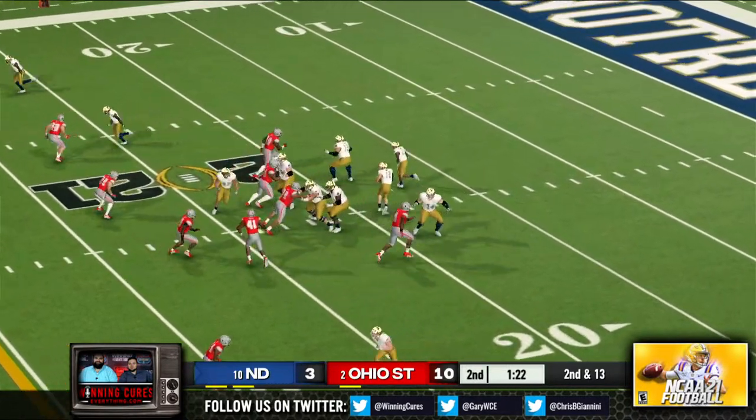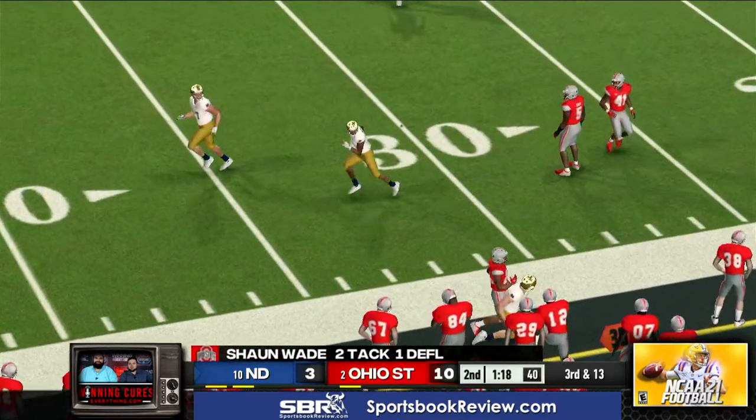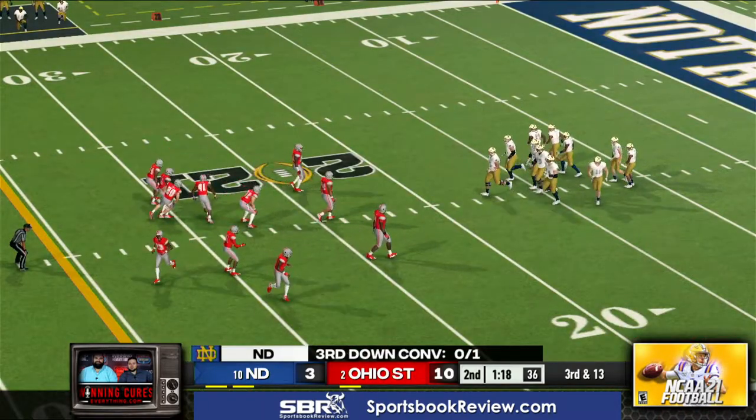Motion. Nearly picked off, but he couldn't hold it. Boy, a golden opportunity missed by the defense. That was a sure interception, only to be dropped.